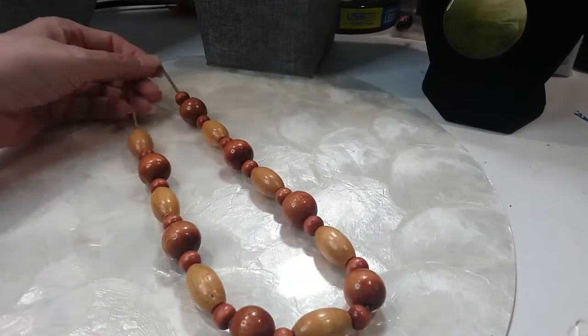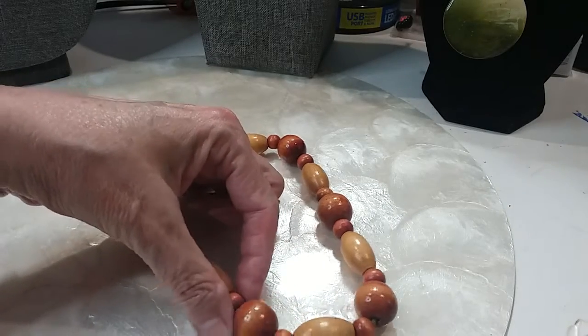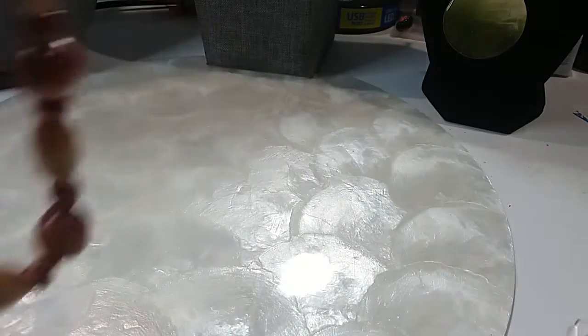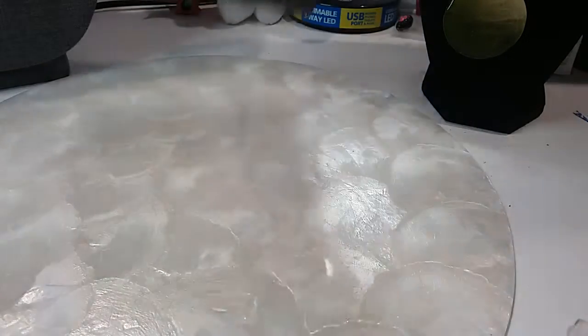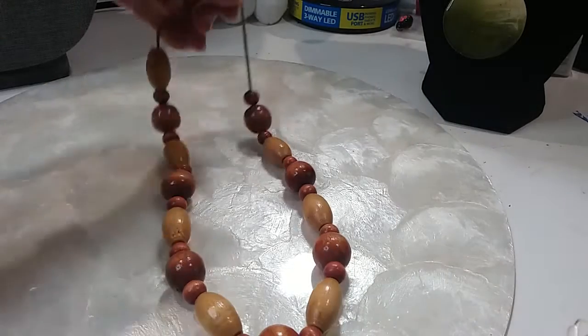Nice wooden, blonde, and a lighter reddish brown color on a cord that stretches so you can get it over your head. Without it being stretched, it is 22 inches. We'll do that for 3.